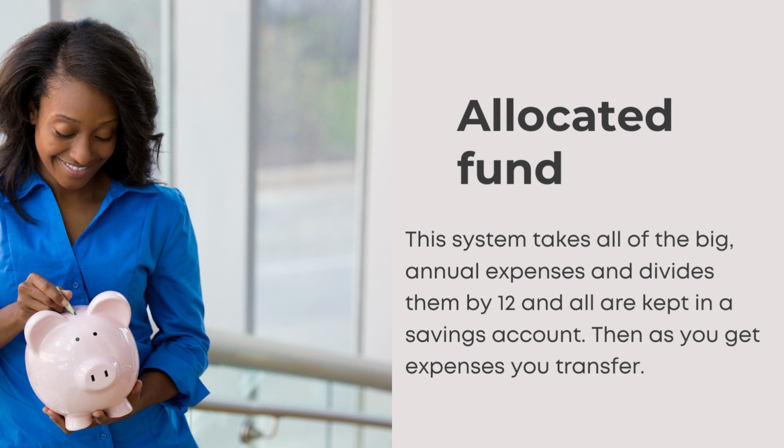Okay, the much touted about allocated fund, at least I've touted about it throughout this video. This system takes all of the big annual expenses and divides them by 12, and all are kept in a savings account. Then as you get the expenses, you transfer them. It's not just annual expenses, it's any kind of larger and not monthly expense. So let me show you practically how we do this.